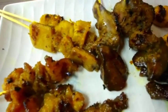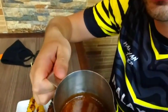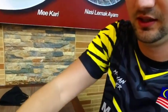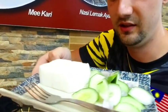Okay, the food has arrived. Yeah, it looks really nice. I'm a little bit scared of the liver because I'm not sure if I'm gonna like that, but okay. So, and yeah, we also have a jug of sauce here. So some sauce, and as a side dish I have this. So some cucumbers and onions and some rice cake. So I'm excited. Let's go.